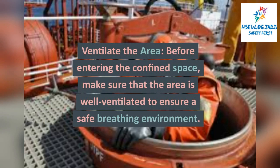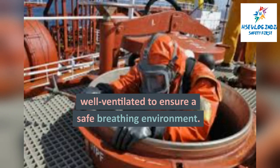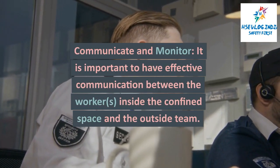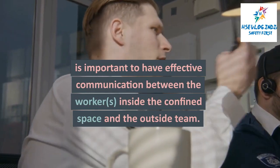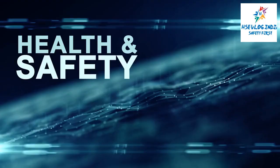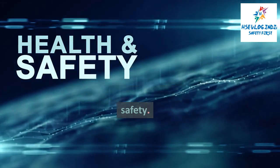Ventilate the area. Before entering the confined space, make sure that the area is well ventilated to ensure a safe breathing environment. Communicate and monitor. It is important to have effective communication between the workers inside the confined space and the outside team. Monitoring the air quality and the workers is also important to ensure their safety.